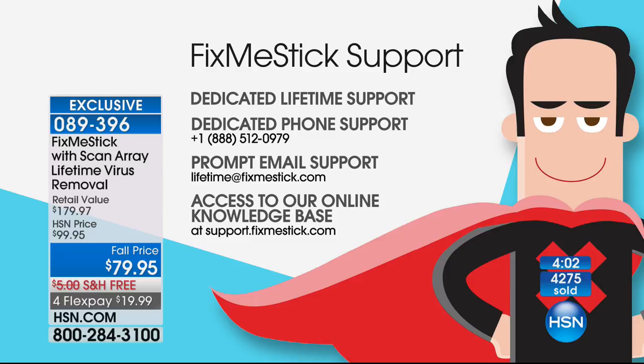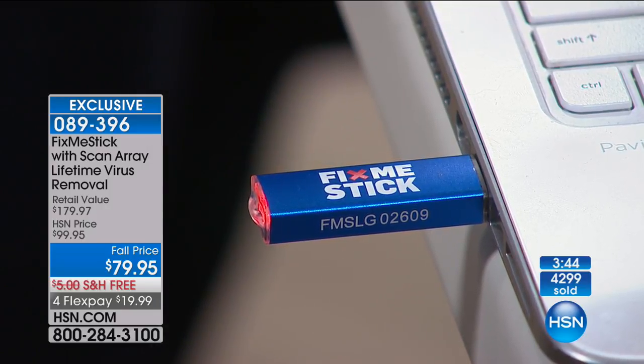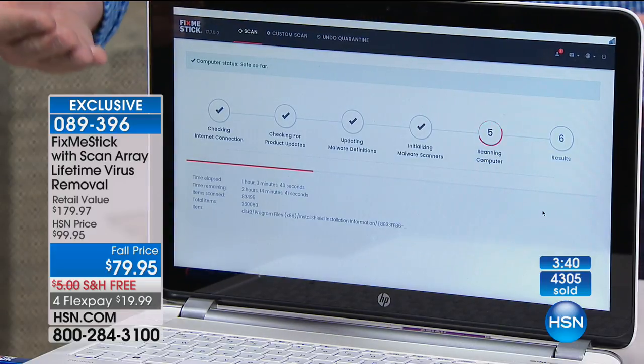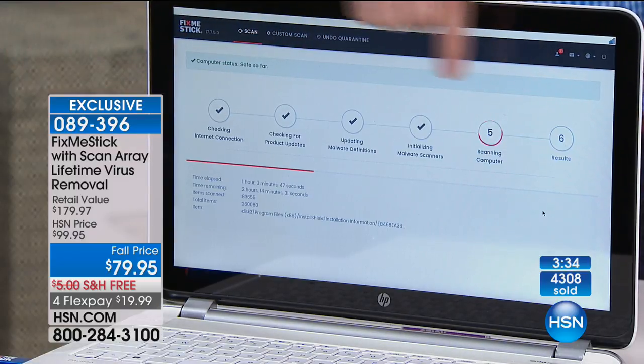And this was actually created by two software engineers who worked in the antivirus field for over a decade. They knew there had to be a better solution because viruses are getting smarter. What we know of is there are about 300,000 new viruses that come out every single day. In our known database, it's about 500 million viruses. If you're online, even just for 1 minute, without virus protection, you're opening up your computer to all that nasty stuff.